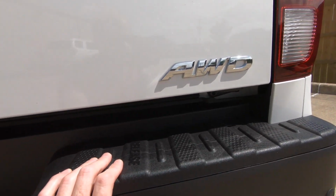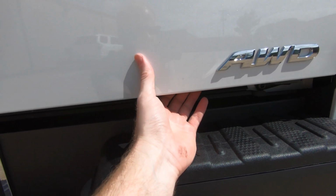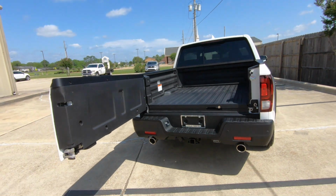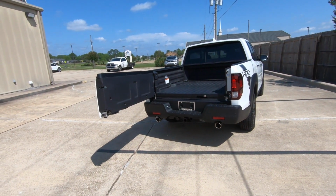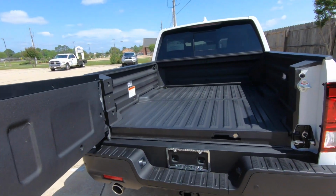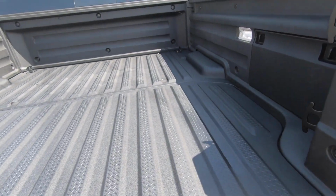There's your all-wheel drive logo, but right here, just a little bit to the left and on the bottom of the tailgate, is another release. That allows you to swing the tailgate open, and there are a couple of different reasons why you might want to do that. It does make loading things easier. You also have in-bed audio here. That's kind of a cool feature. It doesn't have anything to do with loading or anything like that. Before I forget, I'll tell you about that.